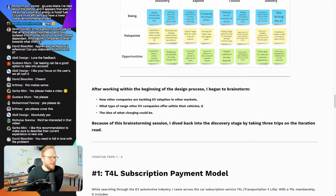Anyhow, so let's continue here. But after working with the beginning of a design process, he began to brainstorm and ideate on other people and EV adoptions of their market, what type of range of EV companies, the idea of what charging could be.